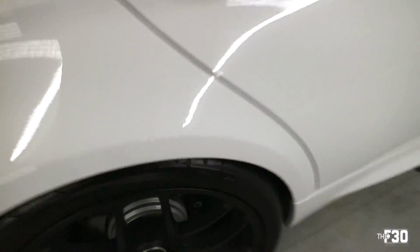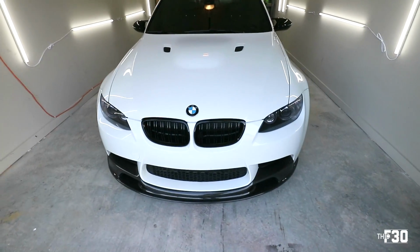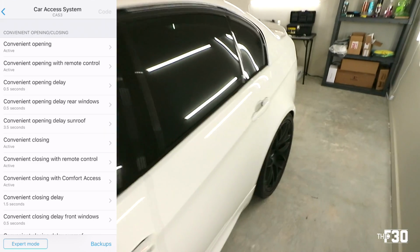Freaking clean, dude. Nothing too crazy in the shine, real simple. Nothing too glossy. Sheesh, looks good. Looks good. A little 15-minute wash, not bad.